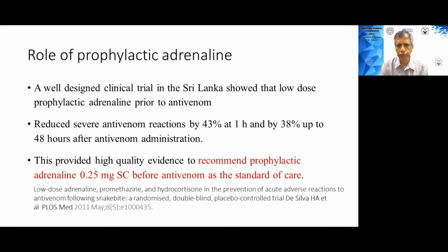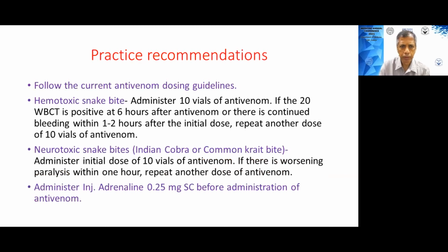What is the role of prophylactic adrenaline? A well-designed clinical trial in Sri Lanka showed that low-dose prophylactic adrenaline prior to antivenom reduced severe antivenom reactions by 43% at 1 hour and by 38% up to 48 hours after antivenom administration. This provided high-quality evidence to recommend prophylactic adrenaline at a dose of 0.25 mg subcut before antivenom as a standard of care. So the practice recommendations are to follow the current antivenom dosing guidelines.